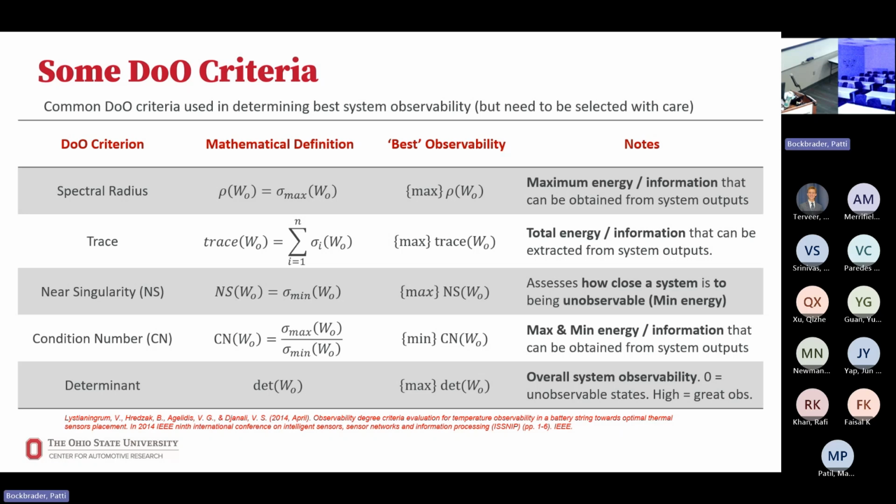The condition number takes into consideration the largest and the smallest singular values, so it shows you the maximum and minimum energy or information. While the determinant, which is like overall system observability, tells you that if my determinant is 0, it means I have some unobservable states in my system. While if my determinant is high, then of course I have great observability in the system.